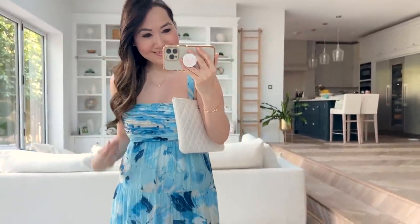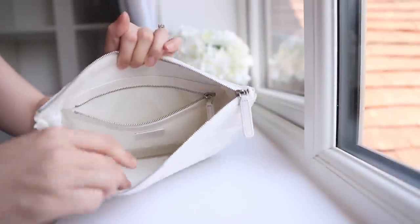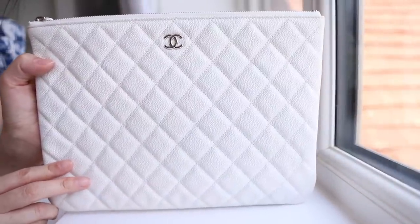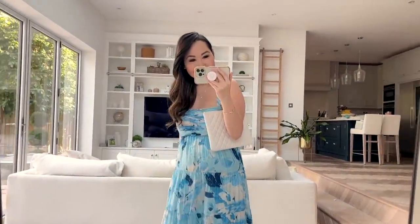You have the pocket there at the back, otherwise just a plain simple fabric lining. You do have a little pocket on the back there as well. And I just love it. It's quite soft and malleable, I will say that. I did get a little bit of food on it. I just wiped it clean and it looks good as new. And yeah, so far, so good.